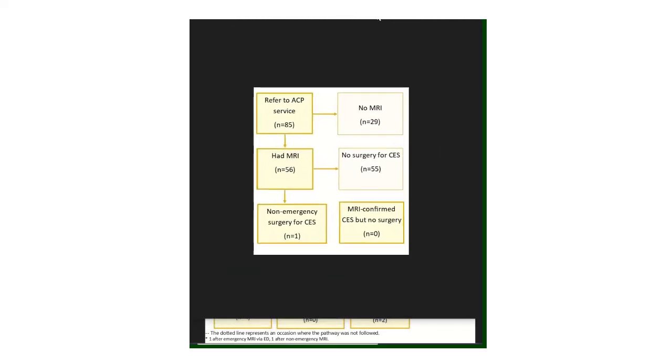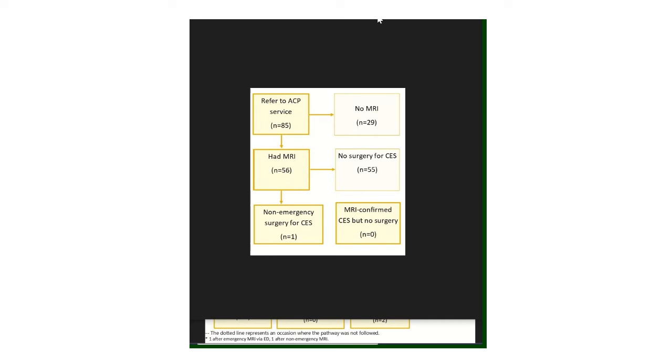Now, looking at figure 2, some of those patients who didn't go through the emergency department were referred to the ACP service. So 85 patients were seen on a non-emergency basis by an advanced clinical practitioner. In 29 of those cases, it was decided that no MRI was required, whereas 56 had an MRI on a non-emergency basis. Only 1 of those went on to have surgery for cauda equina syndrome, and that was on a non-emergency basis as well, which means that 55 did not require surgery.